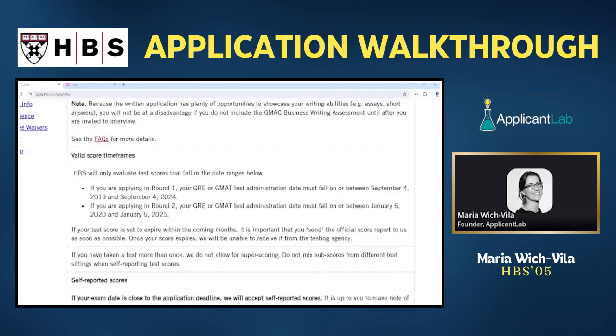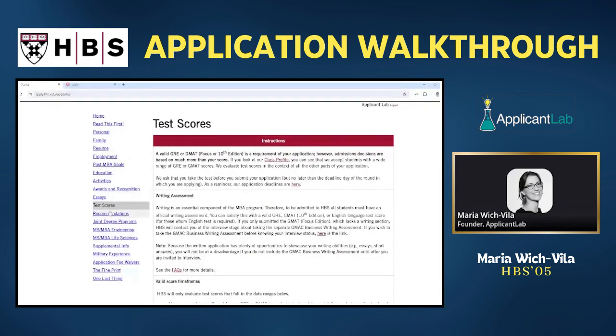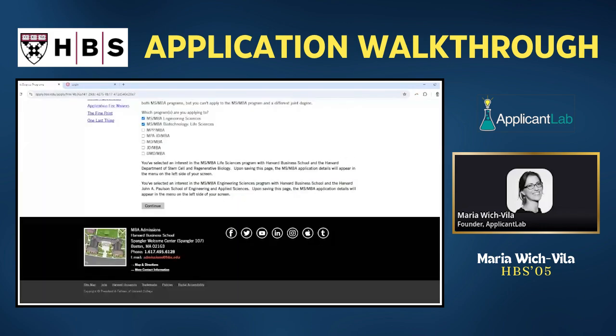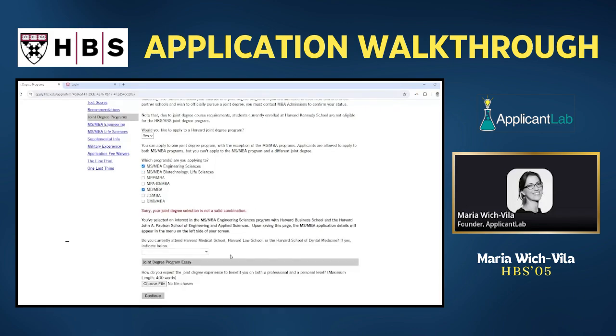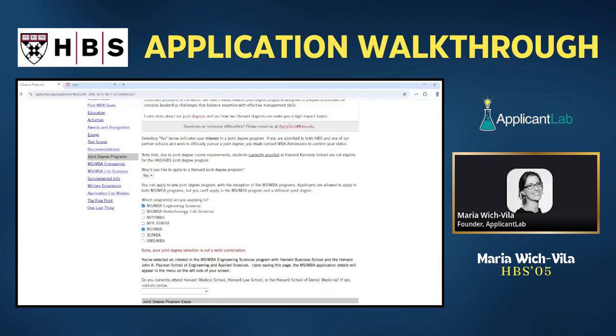The scores must be valid. They must be within 5 years. That's pretty standard. Most schools say that. The recommendations, this is literally the same as every school. Note that if you are applying for a joint degree program, for the most part, almost all of them ask you for a 400-word explanation of how you expect the joint degree to benefit you.